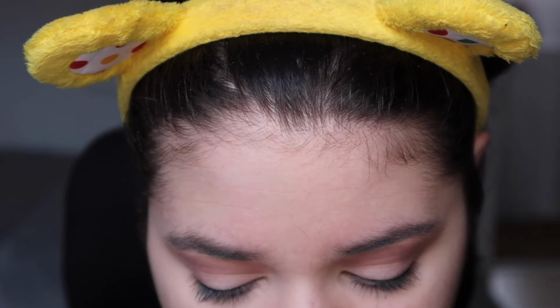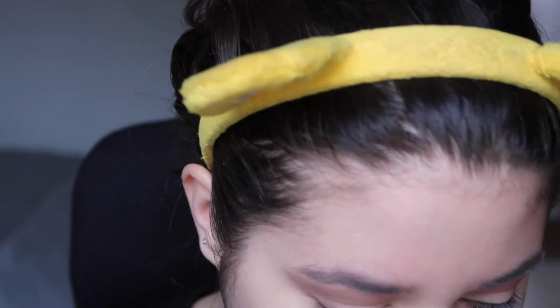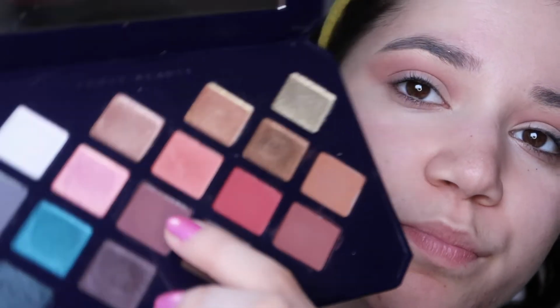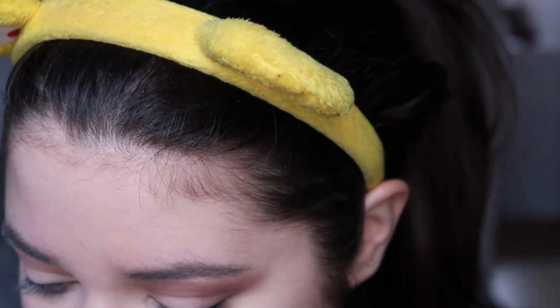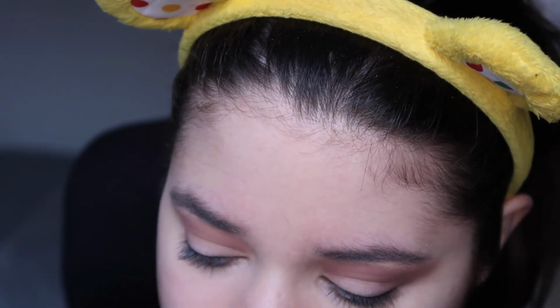Now I'm gonna swap to a smaller crease brush, and this one is the Morphe M506, and I'm gonna dip it in the shade, what's it called? Soak It To Me. Oh no, not that one. The Fezz Up shade, which is that deeper purpley color, and I'm gonna just place it right in my crease and blend it in with that brownish shade. So I'm gonna just apply it right here. And blend it out.